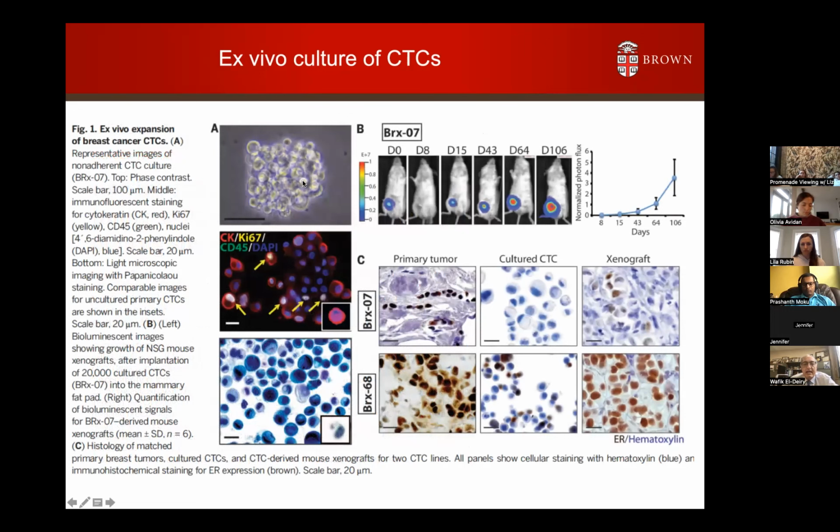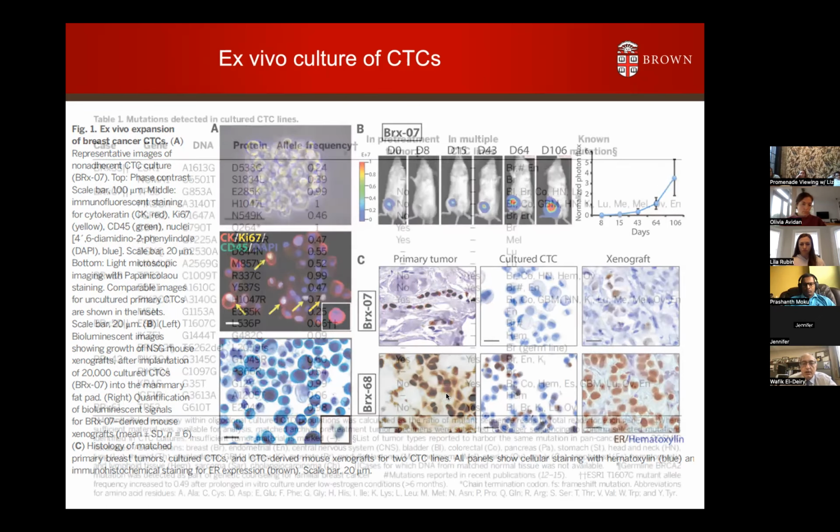So you can isolate tumor cells, you could look at their markers. So cytokeratins will highlight cells of epithelial origin. Ki-67 highlights proliferation. CD45 highlights immune cells. And you can get these cells to grow in culture. You can grow them in mice and image the growth. You can then look at different markers and relate them to the patient's primary tumor.